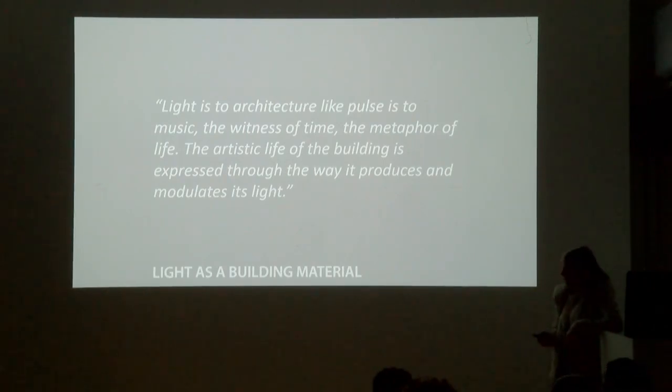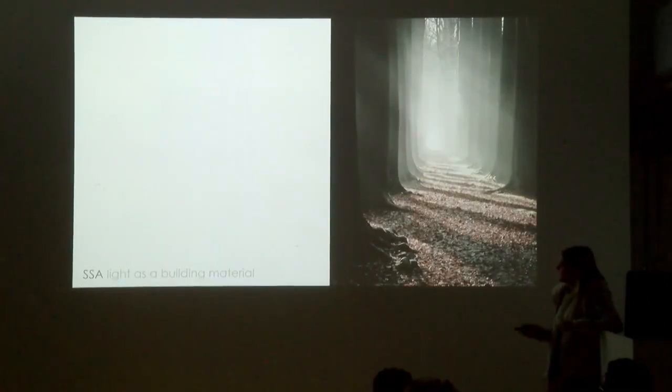One of them is light as a building material. It is something that we try to work with, and the light has to be captured by a material. So here it is mist. Light has to reflect off of something. It gives a certain depth.